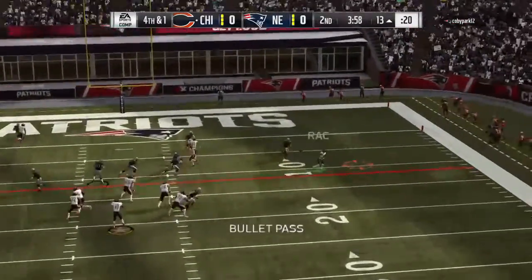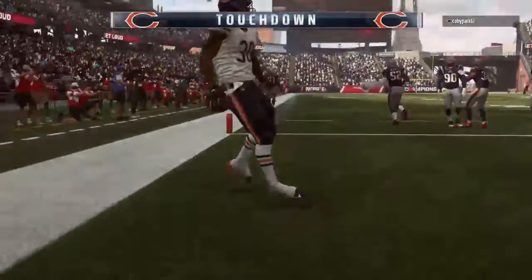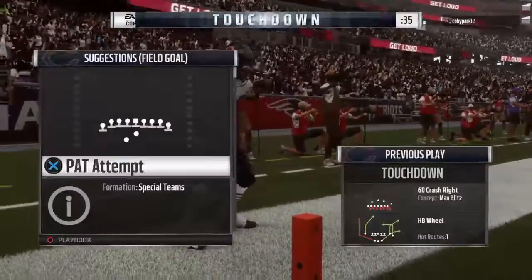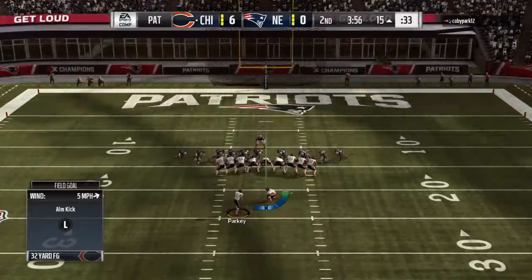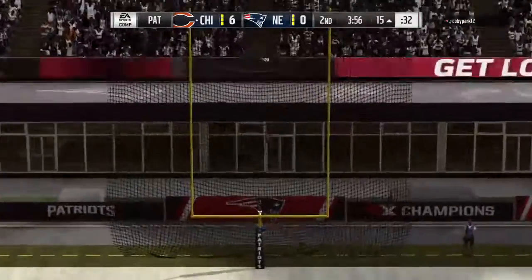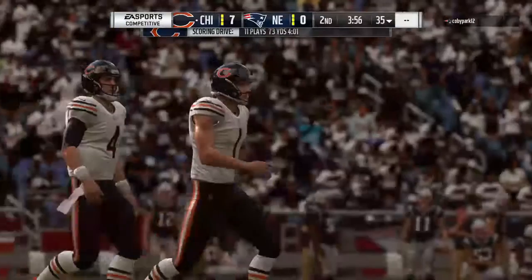They'll try and throw for it with Trubisky. He's going to have his running back. It's complete. And he is in. Touchdown, Chicago. Benny Cunningham from 13 yards out. And the Bears take it all the way down the field and score on the opening drive. Parkey with the extra point, and it's now a 7-0 game.